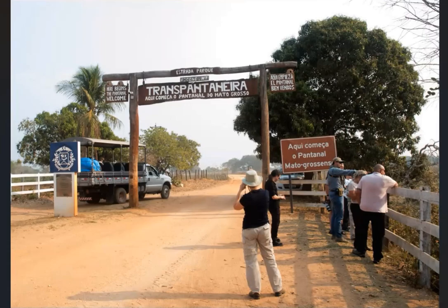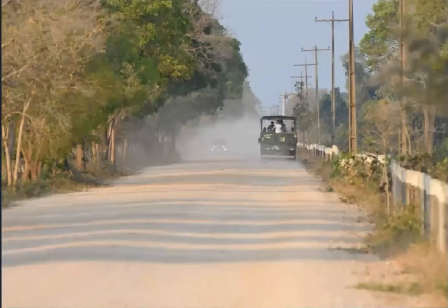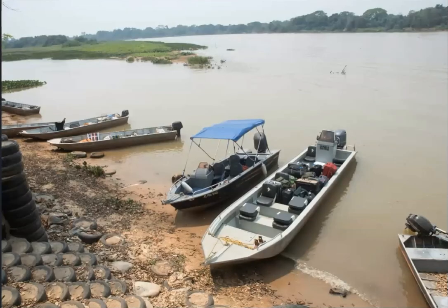And down that road, which is a horrible road, it's very dusty and it's full of potholes, corrugations. So nothing a South African can't handle. But down that road, there are various lodges that you can stay in, which are north of the main water area. But the road dead ends at a place called Porto Joffre, which is a village on one of the big rivers feeding into the Pantanal.